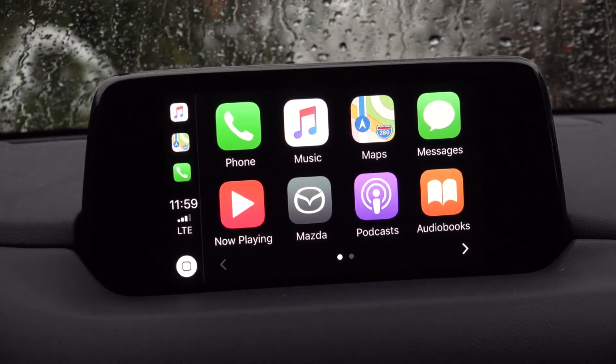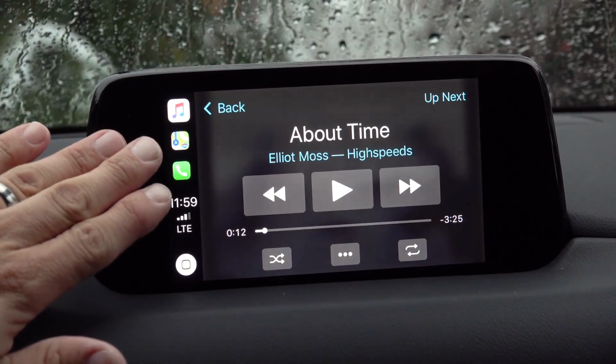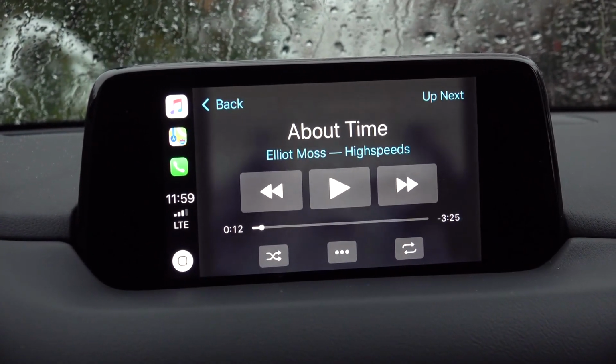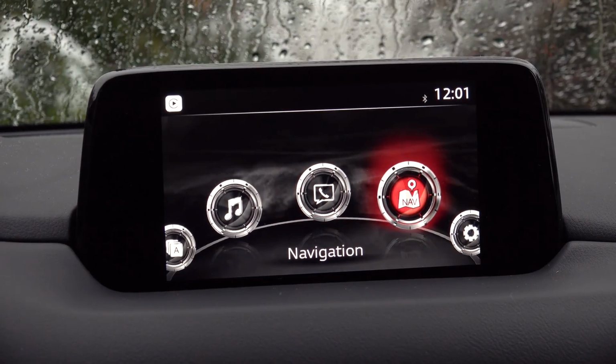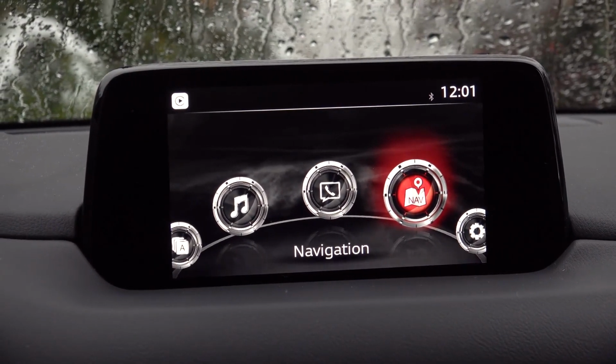This vehicle features a touchscreen as well as a controller, so as long as you're parked, you can touch the screen. Now personally, I think it's a little bit of a pity that we can't touch the screen all the time, but Mazda says that this is for overall vehicle safety. As with the previous model year vehicle, this vehicle also features available factory navigation, although this particular model does not have its card inserted, so I can't really show you that right now.